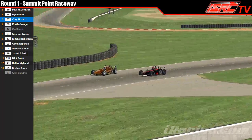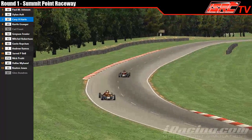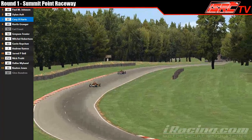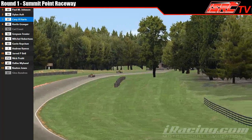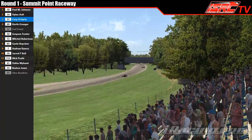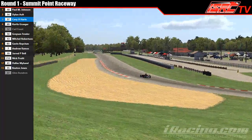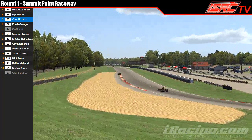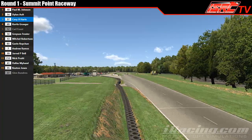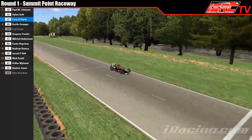20-minute races with 10-minute 2-lap qualifying sessions before them. We got 14 cars in the field tonight, as you can see over on the left. My apologies, 13. And they will be going for it all tonight. Practice is just about to wrap up, and we will get you into qualifying here in a few seconds.